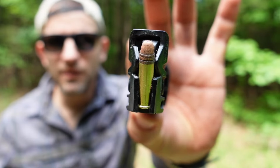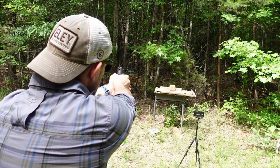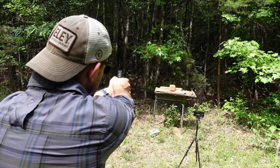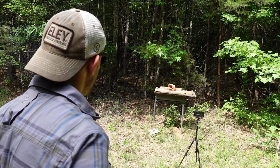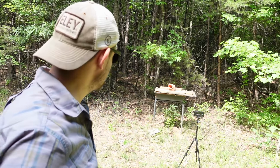All right, we got one round of that Aguila Supermaximum hollow point loaded up, and another fresh block right there. What kind of damage are we going to do with our Aguila? Wow, okay, that is quite a hole.